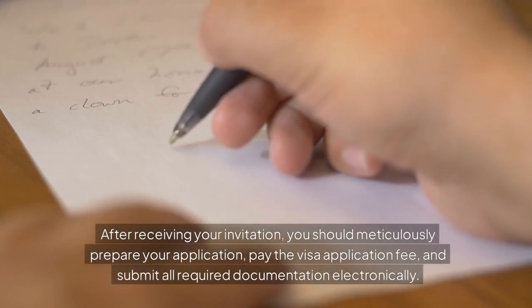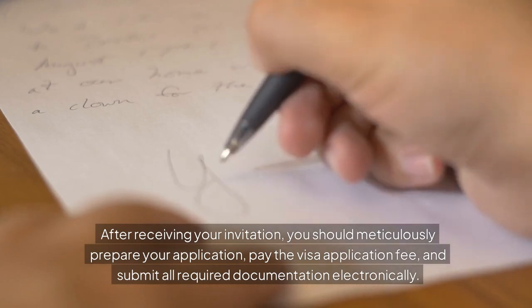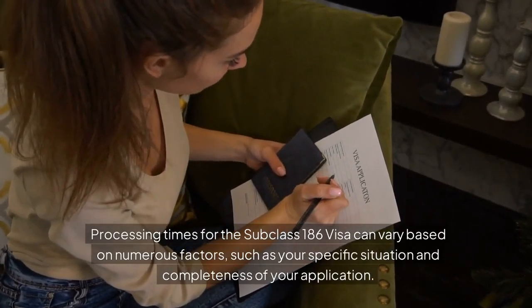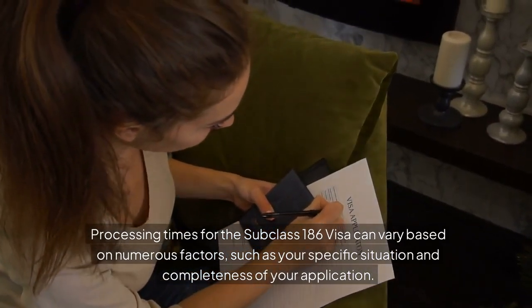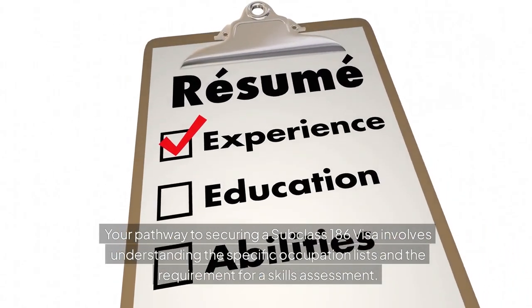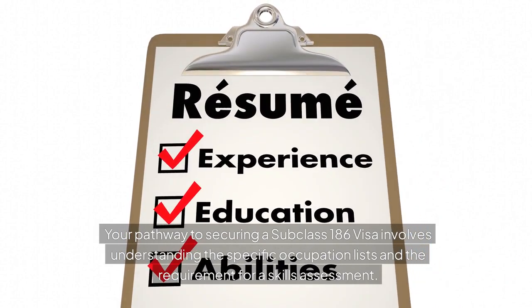After receiving your invitation, you should meticulously prepare your application, pay the visa application fee, and submit all required documentation electronically. Processing times for the Subclass 186 visa can vary based on numerous factors, such as your specific situation and completeness of your application. Your pathway to securing a Subclass 186 visa involves understanding the specific occupation lists and the requirement for a skills assessment.